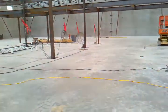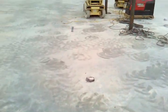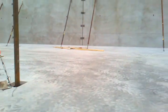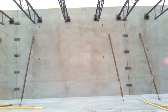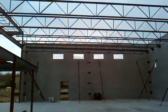We'll keep walking through. And that circle that you see is a floor box for the electrical. This is the copy room that we're in right now. So we'll be walking out. And then this is the warehouse. So you can see we're facing north.